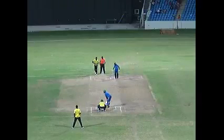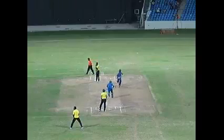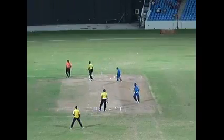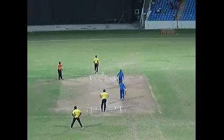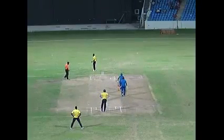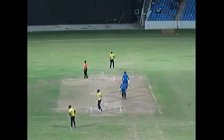Here is the start of a new over. This first delivery struck away over backward point for 4. Again, outside the line of the off stump, he just swung the bat at it. The ball flew over the top of the field and down to the backward point boundary, and it's 4 runs.